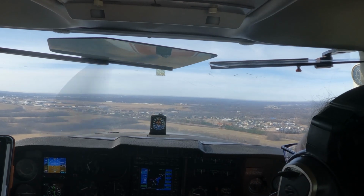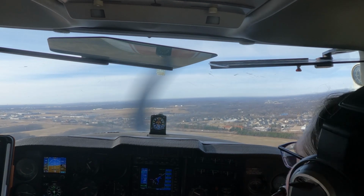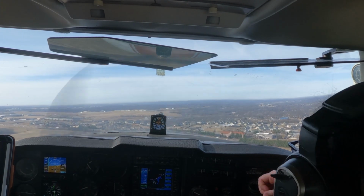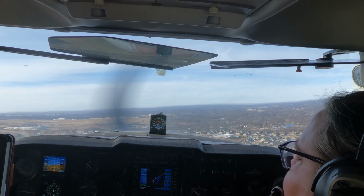Okay, go ahead and look up. One, a little bit to allow you some time for sequencing. 5 Kilo, Lee Summit. We appreciate that, and we're going to do a touch and go as well. Okay. So now just stay, Gardner traffic, yellow Cub 15, left downwind, 17 Gardner. That's good right there.